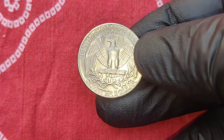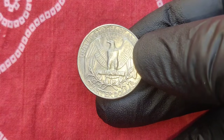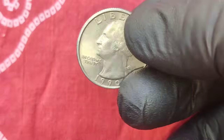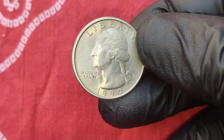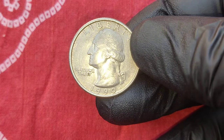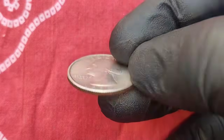The 1990 P Washington quarter, the hidden perfection that shook the modern mint. What if I told you that one of the most valuable Washington quarters ever discovered isn't from the 1950s, isn't from the 1960s, but from the modern era, right? From the dawn of the 1990s.